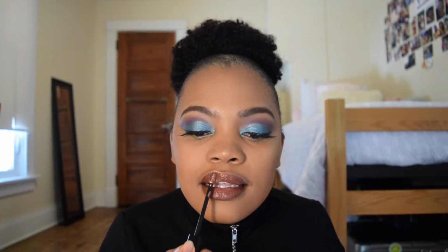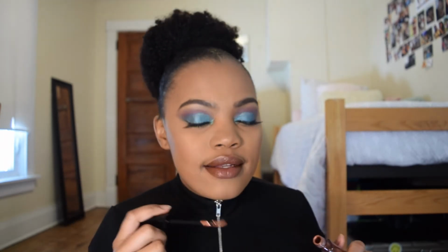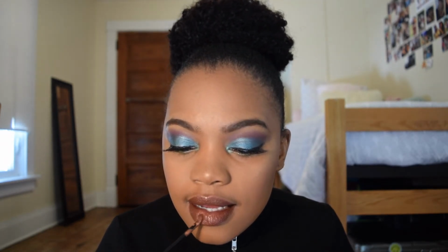And I'm not going to put a lot of this on. I'm just going to dab it a little bit while the NYX is still wet, just to add a layer of shimmer. And so when the NYX lippy dries matte, it will have that sort of like strobe glitter effect that I love.